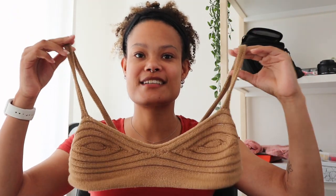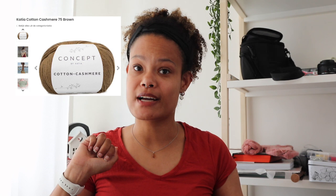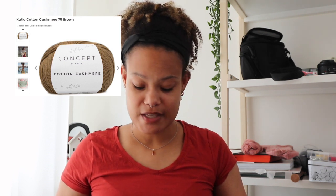Last podcast, if you saw it, it was just a ball of yarn, and now it is this. It is the Shell Bra and it is from Nakedknit. It's a really quick knit. Knitted in Katia cotton cashmere. I am not sure about the number because the colors have numbers, but I will put it here if I find it. Yeah, it was a really fun knit.